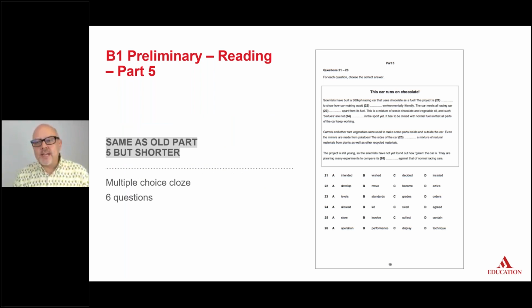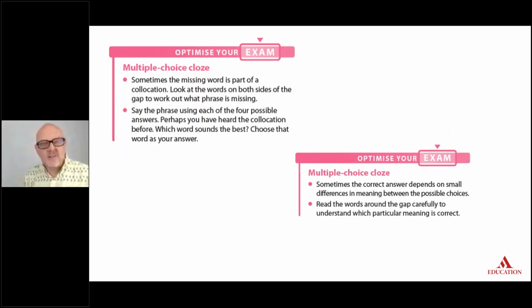Part 5 of reading. This is the multiple choice cloze. It's the same as the old part 5, but shorter. This tests understanding of collocation. So I want my students to look at the words on both sides of the gap. Is it part of a phrase? Try saying the whole phrase with each word in. Which one sounds most natural to you? But also, this is a key test of lexical accuracy.